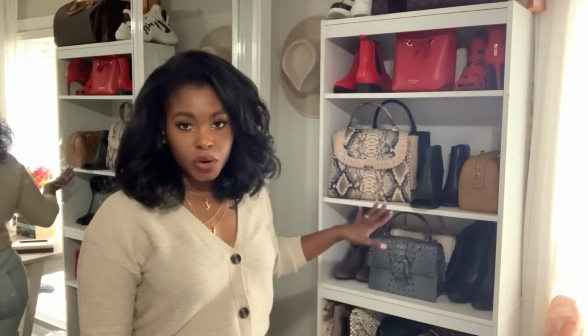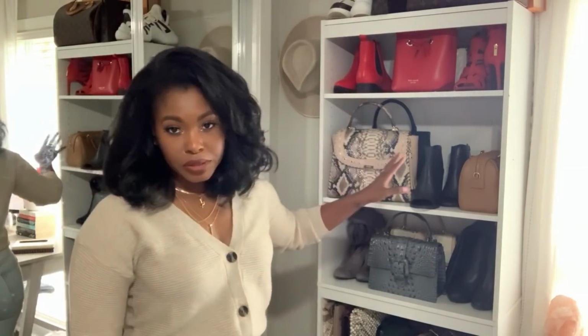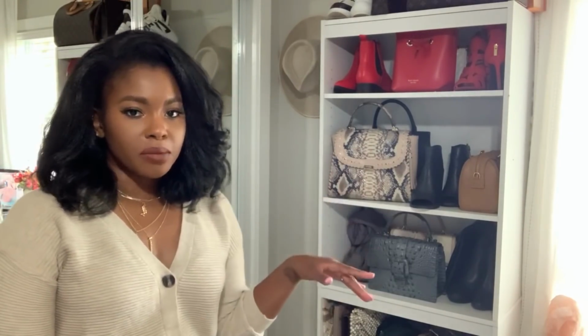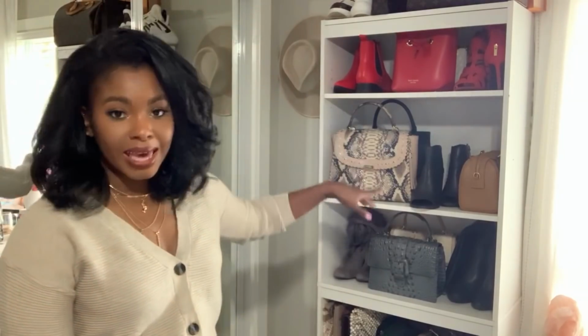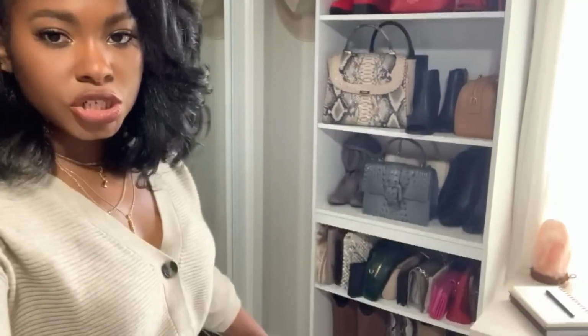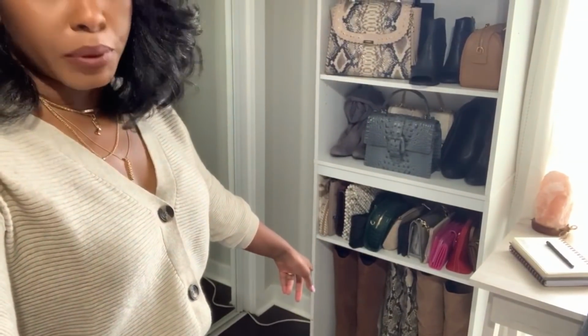If you guys know, before, in my closet update, all of this just had purses on it. Well, I kind of wanted it to be a little bit more, like I said, boutique style. So I have a mixture of purses and handbags. Down here, let's see if we can adjust, are all of my tall boots.